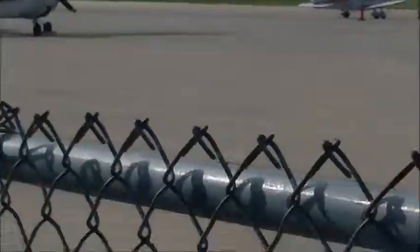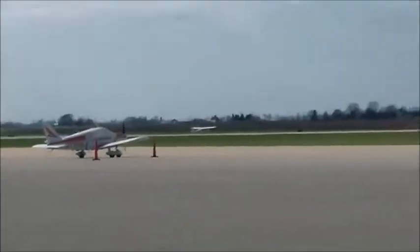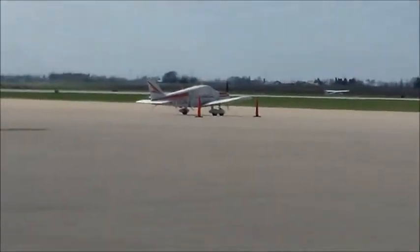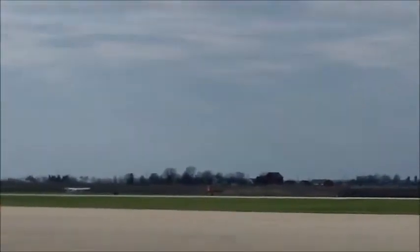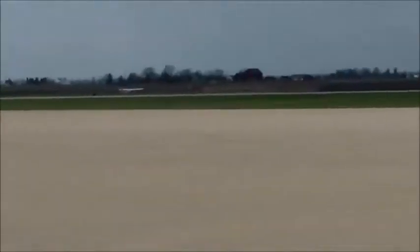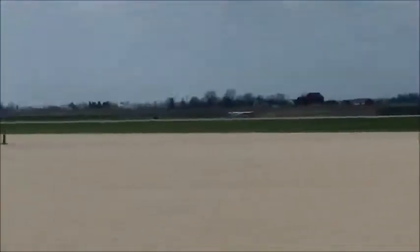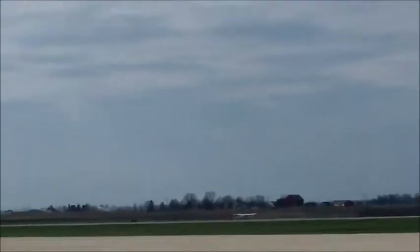Aircraft. Wow. Wowzies, wowzies, wowzies. Okay, you are clear for takeoff. Okay, who am I to give that airplane clearance? I shouldn't be giving that aircraft clearance. I'm just the camera person here. Okay, let's go. You are cleared for takeoff.